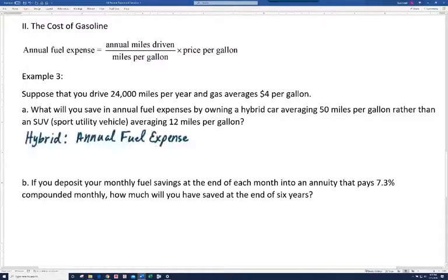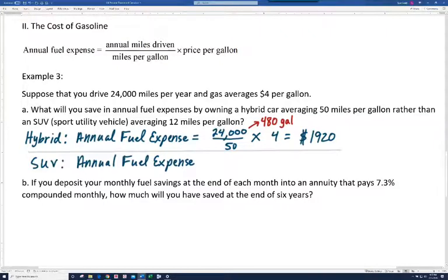Well, let's go ahead and look at the numbers. So for the hybrid, the annual fuel expense is going to be 24,000 divided by the miles per gallon. That's 50. By the way, that's about 480 gallons of gas that's being used each year, times 4, and so you're paying $1,920 for that gas each year. Well, let's look at the SUV. So the annual fuel expense for the SUV is going to be 24,000 divided by 12. Now that's actually 2,000 gallons per year. And when you multiply by 4, that's $8,000. Again, that's a lot of money. I don't know about you, but I don't particularly want to spend $8,000 for gas each year. It's one of those expenses that we don't realize just how much we're paying. So that's a significant cost for gas.